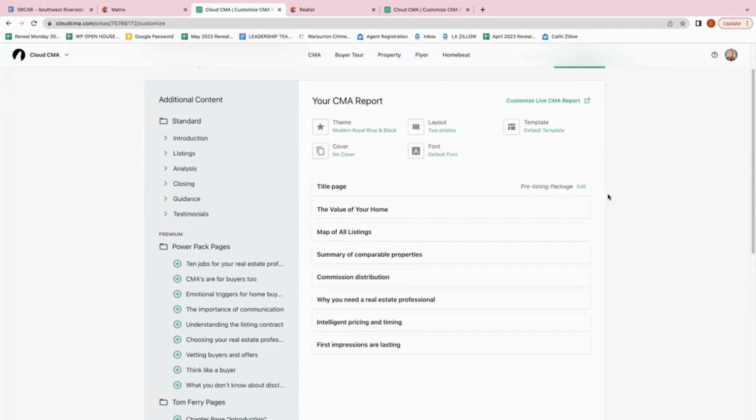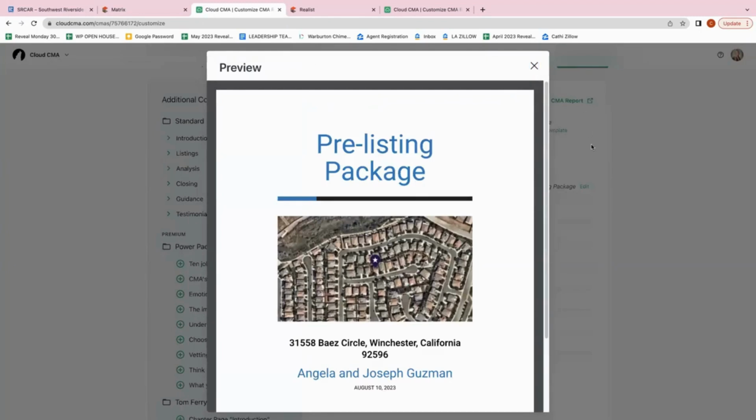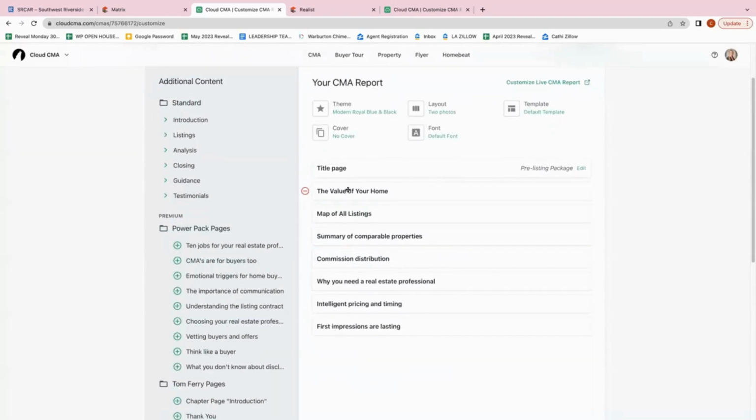Perfect. So now we have a title page. When you've got your template, it's going to have a bunch of pages. To get rid of those pages, you'll go to the left and click on that, but we're not going to do it because we've already taken them away. These are the pages that we want to see in our pre-list package, because again, it's just a pre-listing package. It's not the report. You're going to sit with them and go over the beautiful report that we showed you how to do last week. Okay, so we want the title page, the value of your home.